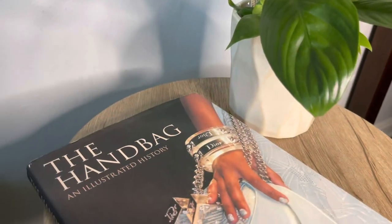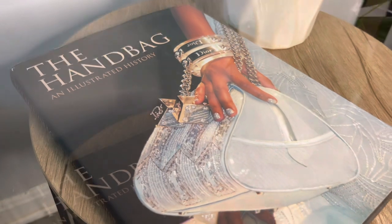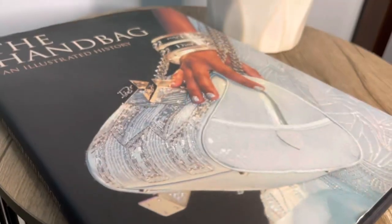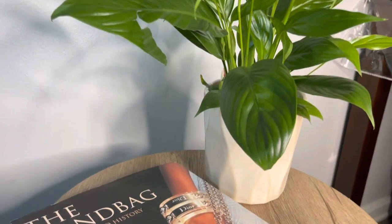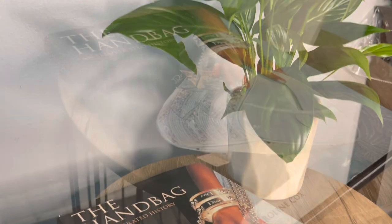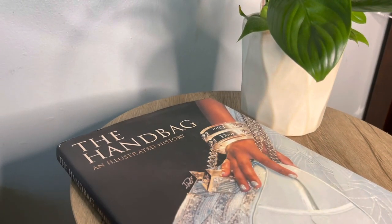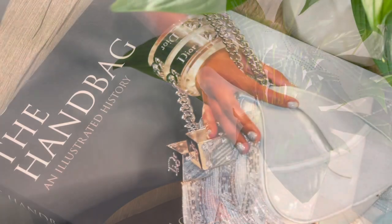Alright, you all. So we are gathered here today to talk about this book right here. My love for books has been lifelong. All throughout my teenage years and into my adult years, the library is still a sacred space for me. I had to pick this book up because it fused together my love of books and my love of handbags.